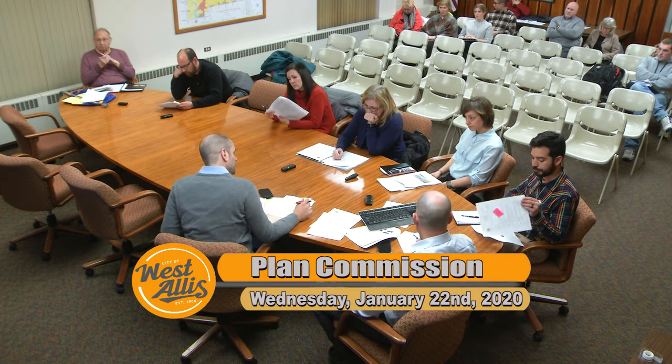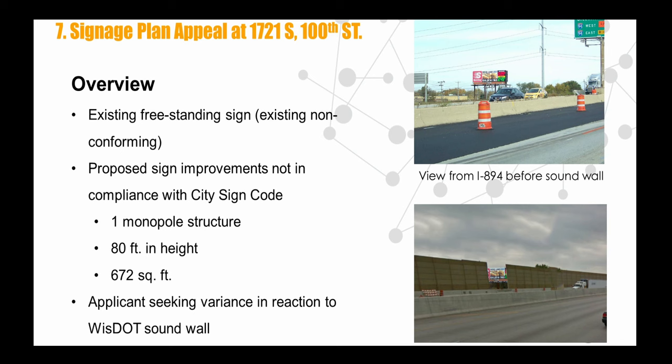Thank you. Item 7, Lamar Advertising. Item 7 is a plan appeal for an existing freestanding sign, which is an existing non-conforming sign located at 1721 South 100th Street. The applicant is proposing some improvements to the sign that do not comply with our sign code. It includes taking it from four poles to a monopole structure. It would be 80 feet in height and 672 square feet.